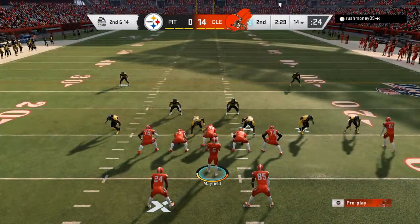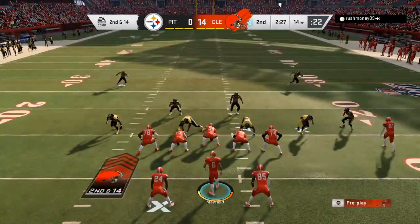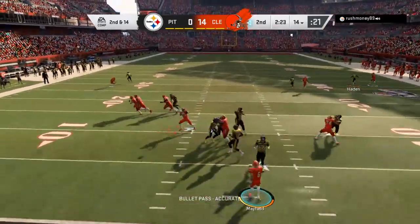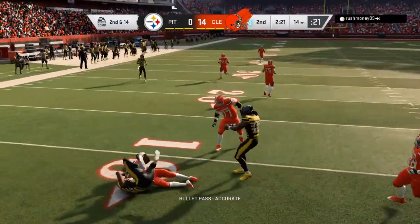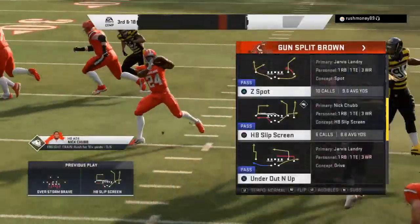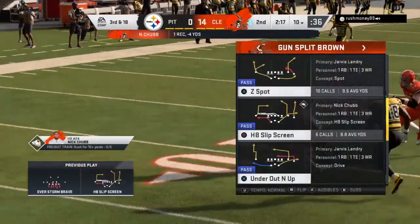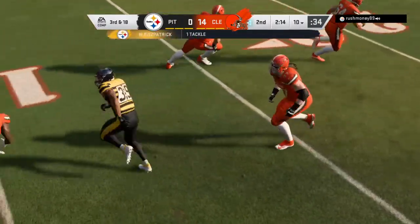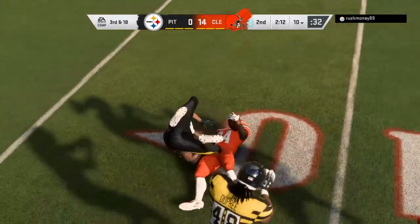So the first play of the drive lost 4. Now they'll look to move it forward here on 2nd and 14. Here's Mayfield. They set up the screen to Chubb. And he'll go down after losing yardage at the 10. That 2nd down play nets a -4. Time to give a little credit here. That was an excellent read by the guys on the defensive side of the ball.